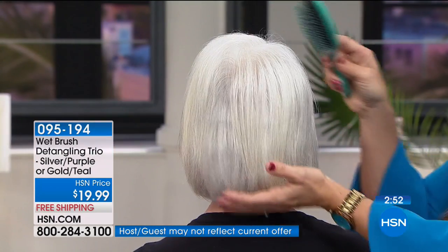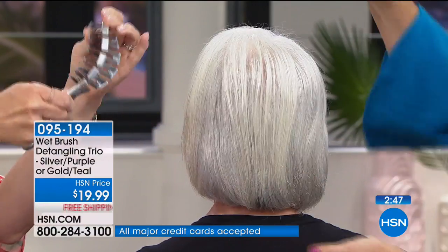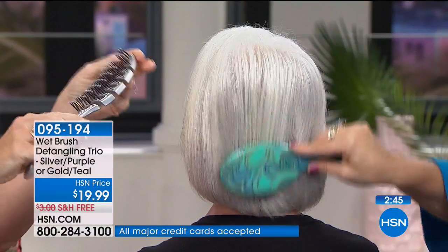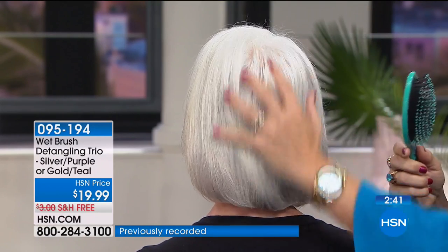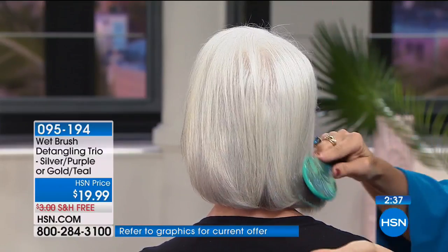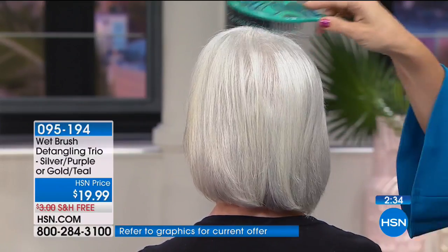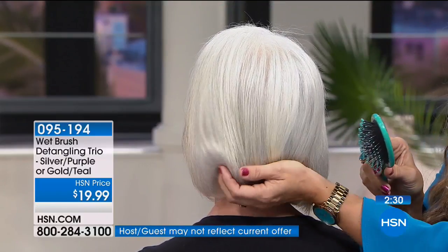Oh my goodness, the kids will love this in your life because it doesn't hurt. That's the number one thing about Wet Brush that we get, right? My children won't let me use any other brush on their hair other than Wet Brush. Here's the other key. We talk about detangling, how gentle and easy it is, and that it doesn't break off the hair, but what about the distribution of oils?